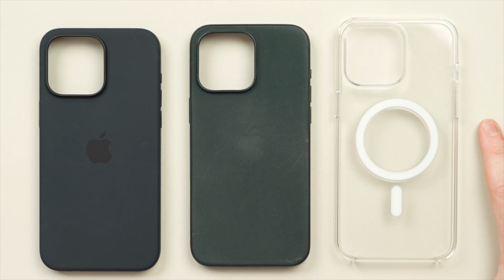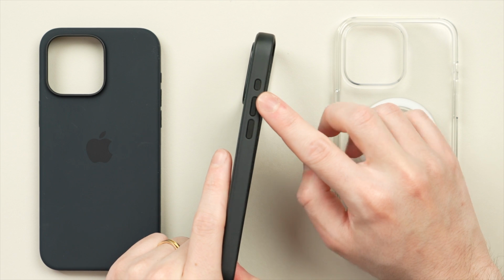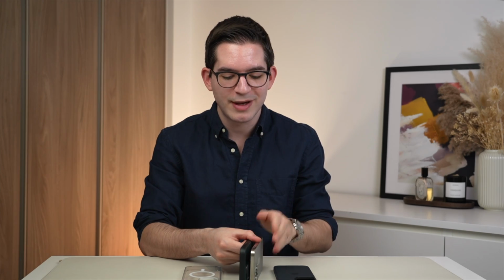Alright, so first, when it comes to the buttons, here the FineWoven case actually has the advantage, and that is because it has nice metal buttons, and the advantage of this really is that it retains that tactile and clicky feel of the buttons of your iPhone. In fact, I would say pressing the buttons on the FineWoven case versus your iPhone feels pretty much the same, and this does create a really satisfying feel when it comes to the buttons.